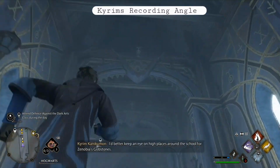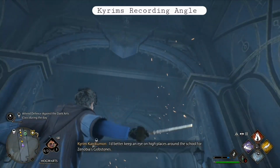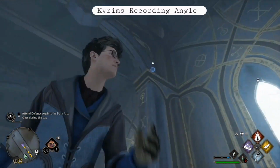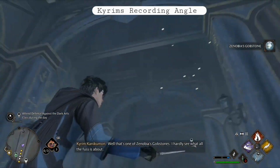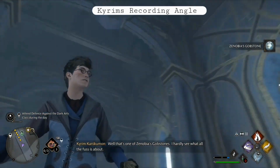I'd better keep an eye on high places around the school for Zenobia's gobstones. Accio! Well, that's one of Zenobia's gobstones. I hardly see what all the fuss is about.